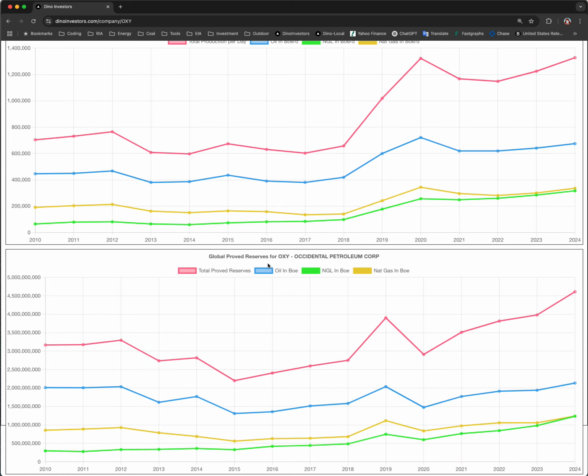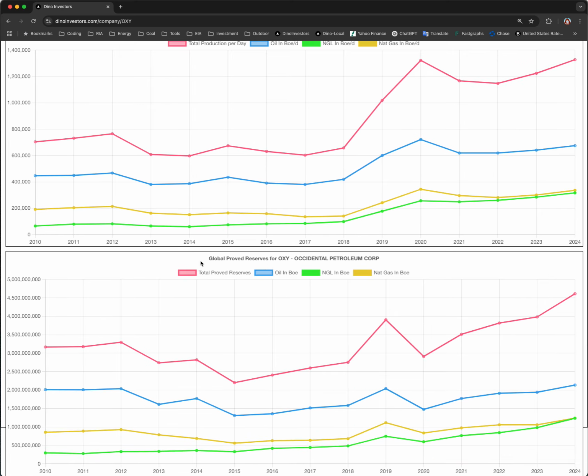Coming back down to the second graph, it shows you the amount of proved reserve that the company has. Proved reserve is basically the inventory that the company owns. Whenever you see that the proved reserve is going up through the years, it's a good sign. In the case of Occidental Petroleum, you can see that by the end of last year, they have around 4.6 billion barrels of equivalent left.